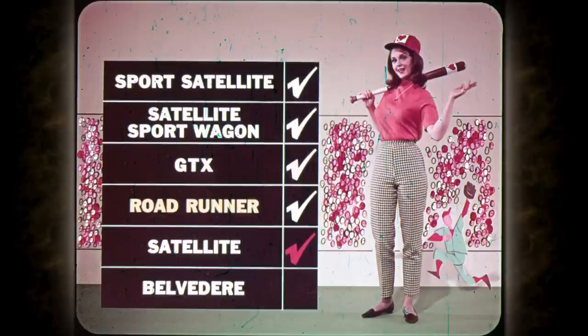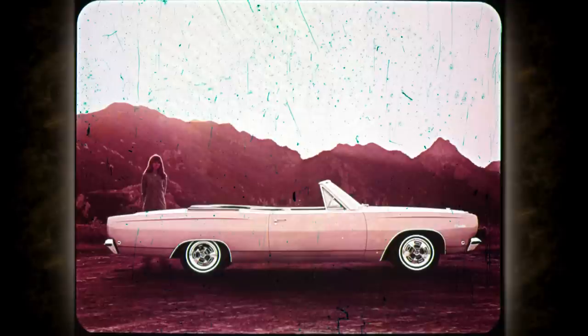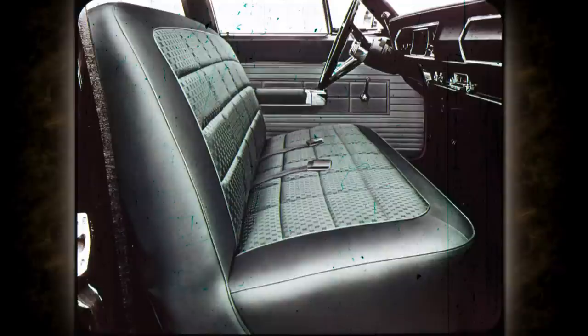Now, number 5 in the lineup is next. That superstar Satellite. Let me show you why this one will be a big crowd pleaser among the mid-size Plymouths. First of all, Satellite offers the widest variety of models. There's this sporty convertible, plus a 4-door sedan, a 2-door hardtop, a 2-seat station wagon, and a 3-seat station wagon.